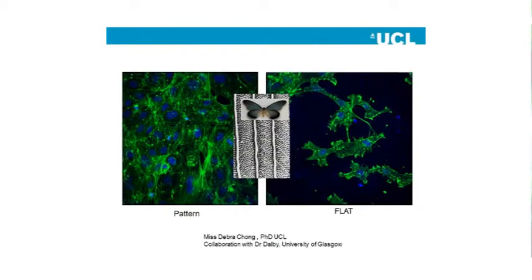This is about the butterfly. On our material, we have this pattern, at a nano level. This is a scaffold for making organs without pattern, and this one with pattern, because cells grow much better on pattern.